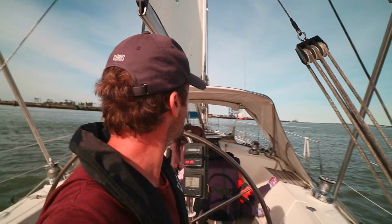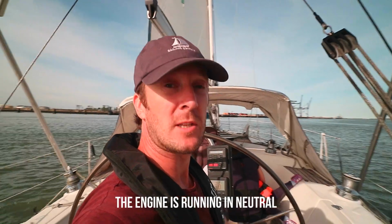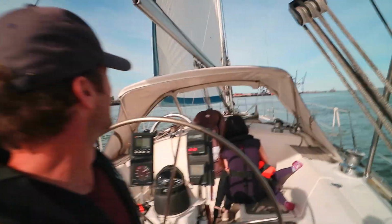Well, we've only got the Genoa out, and we're not exactly in racing trim, but we're doing about 5 knots right now, and it doesn't feel like it because the speed through the water is very slow. But because the tide's running quite strong, we're doing 5 knots, so if you time it right, the tide can be extremely helpful.